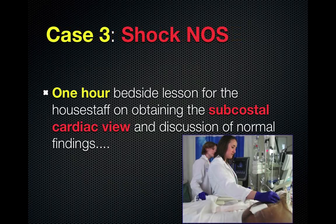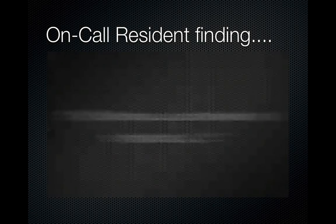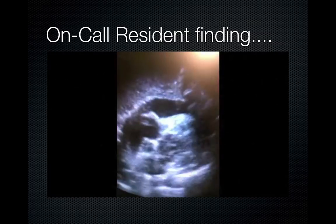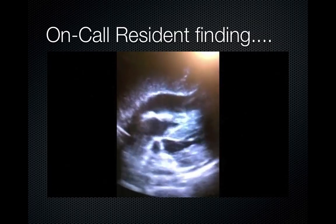Case number three: a 1 hour bedside lesson for medicine house staff was given one afternoon in the ICU. We practiced obtaining the subcostal cardiac view and we really only focused on what a normal heart should look like. We did not go into any pathology, but that night one of the residents who was in that lesson was called for a patient who was hypotensive and decided to get an image. This is the image he got.